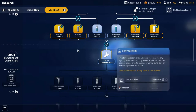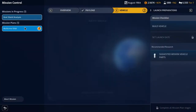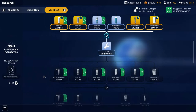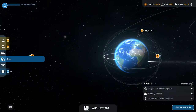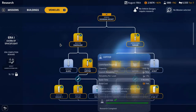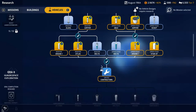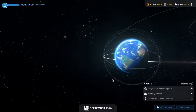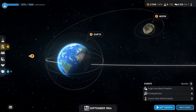So we need... let's actually go... Active missions here. Suggested mission parts. Upper stages. We have to get these upper stages. So that means that we need to research contractors. 1500 science, that costs. Okay. Damn it. Alright.